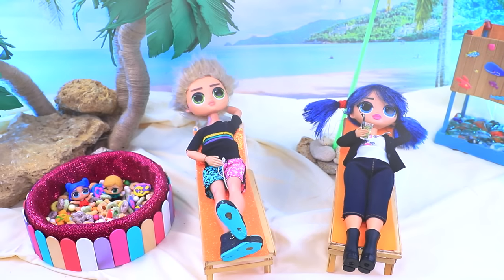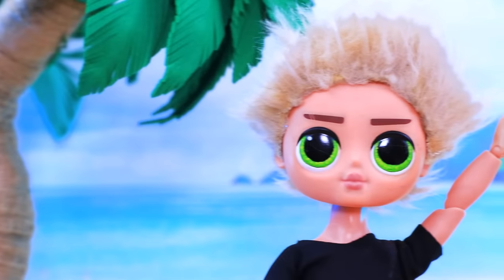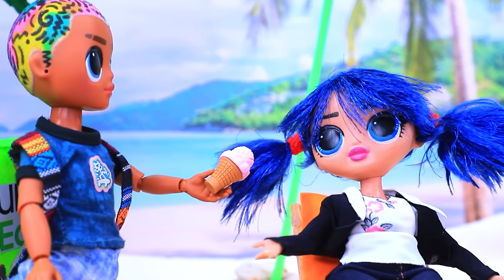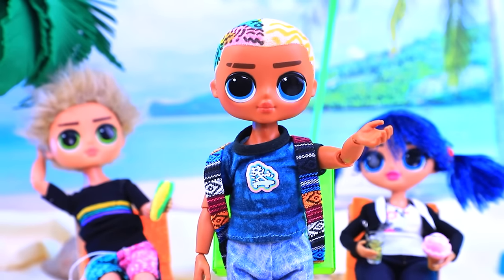What could be better than a sunny holiday? Corn! Hot, tasty corn! We'll take it. It's the best. I want some ice cream. Here you go. Thank you. Bye. Have a nice day.